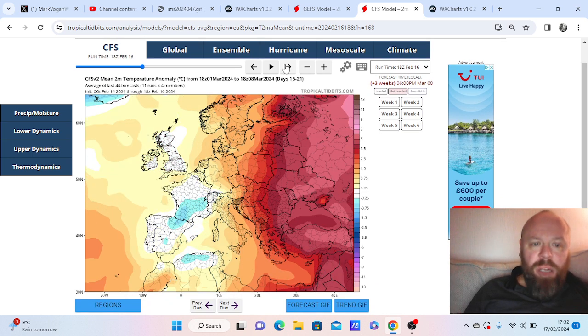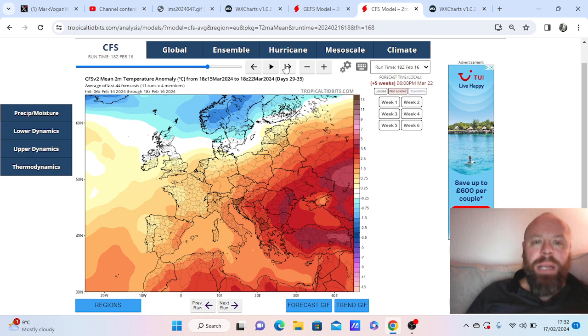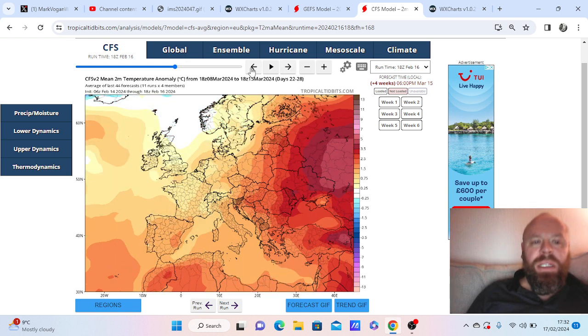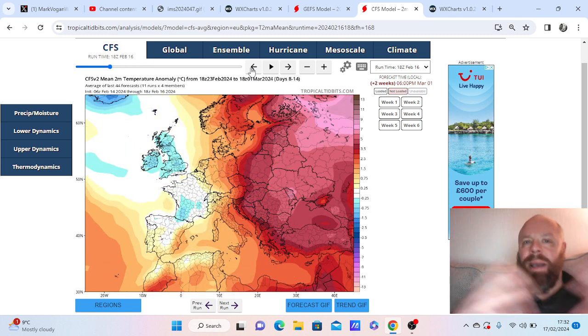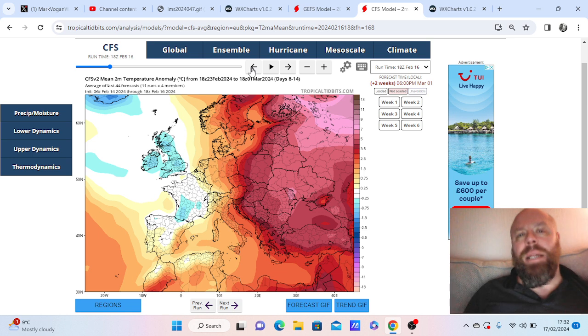And then as we continue to play through, you notice here that the CFSv2 brings milder conditions back into play once again. And then as we continue to play through the sequence here, there's no clear-cut signal for anything particularly cold as we go into the month of March. Remember what's taking place with regards to the stratosphere, etc. But the Arctic Oscillation is expected to go positive, actually. And the negative North Atlantic Oscillation doesn't look as if it's going to materialize too much, but I still wouldn't rule out winter being done yet.